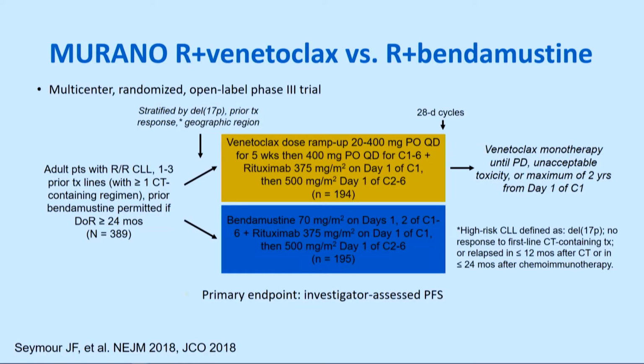Compared to how I might view this particular study, which was looking at venetoclax rituximab in the relapse setting. And so this is a study that looked at chemoimmunotherapy in the relapse setting versus targeted agent. And so this was one where patients received the venetoclax for up to 2 years, and the bendamustine rituximab was given for 6 months. Patients with deletion 17p were included in this study, and so this is a little bit controversial, but some of the data definitively defining this was not available at that time.